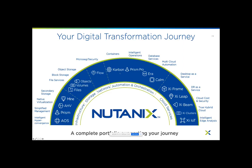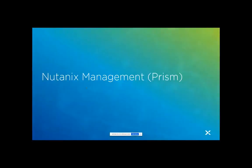And there is a copter view in Prism in which you can see all the sites and replicate between them. In terms of disaster recovery, we have database as a service, multi-cloud automation, and much more. Today we're going to cover just part of it for the sake of time, and later sessions will cover more. I'm going to start first with Prism management, how all of these features get managed.